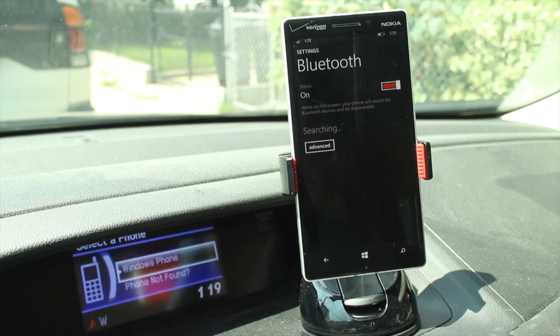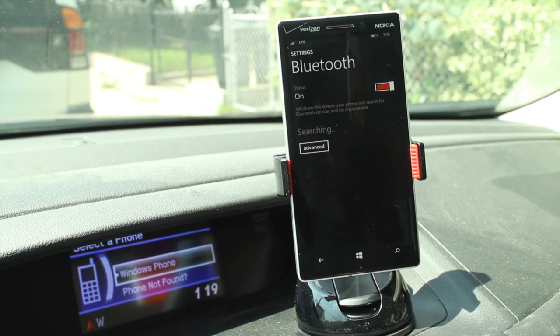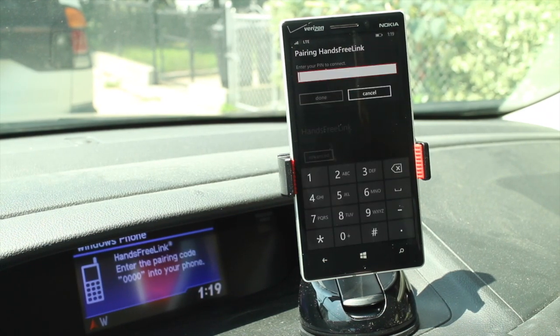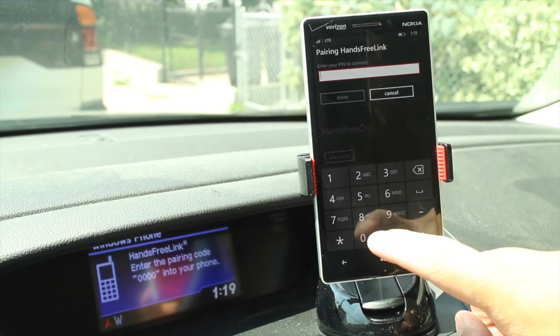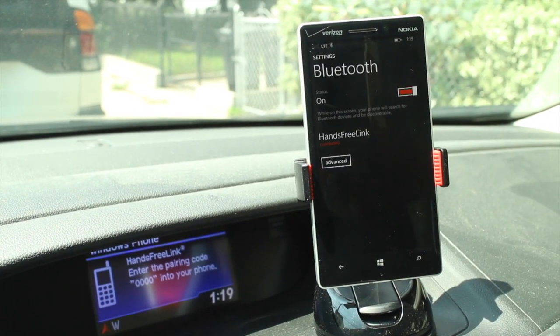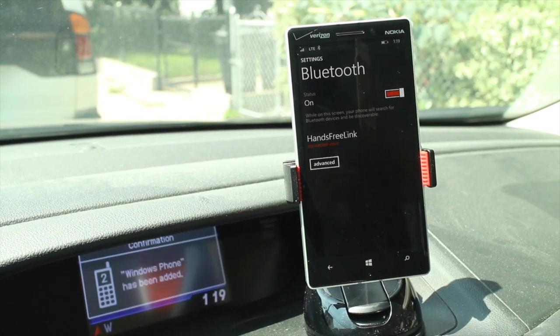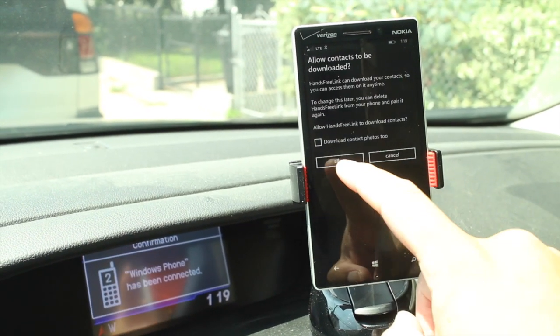All right, so it looks like it found the Nokia Lumia icon, except the name for it is just Windows Phone. The PIN is 0000. All right, so it looks like the Bluetooth connection setup is complete. The phone has been added.